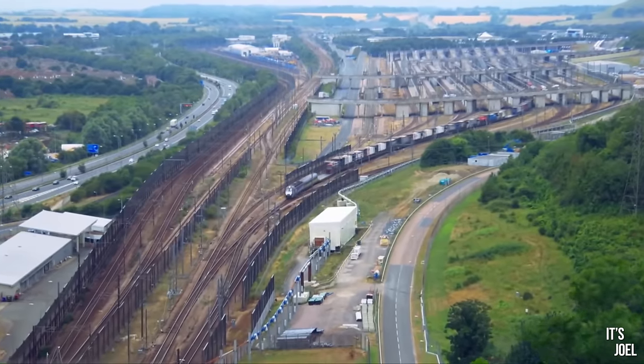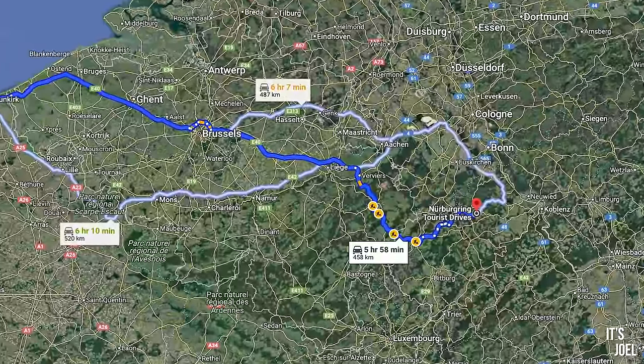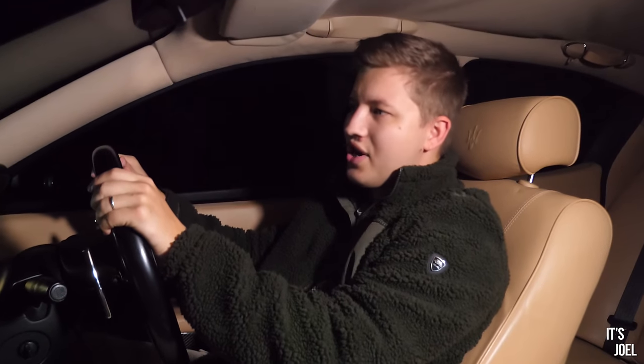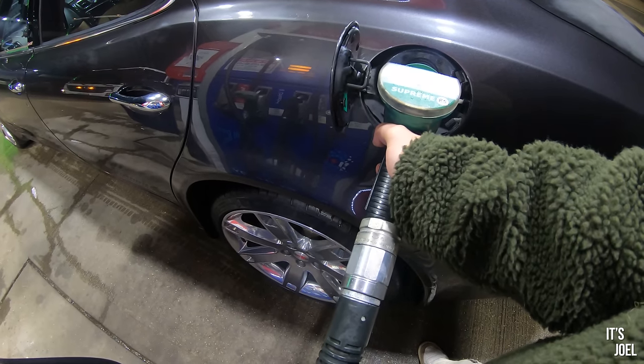The Eurotunnel will spit us out in Calais, where we've got 292 miles to go to the entrance of the Nürburgring. Now, why would we be going to the entrance of the Nürburgring, I hear you ask? Well, that's because that's where the twist is with this challenge. Not only do we have to complete the 384 miles to the Nürburgring on this one tank of fuel in the Quattroporte, but then once we arrive, we've got to complete a lap of the Nordschleife, the Green Hell, on that same tank of fuel.